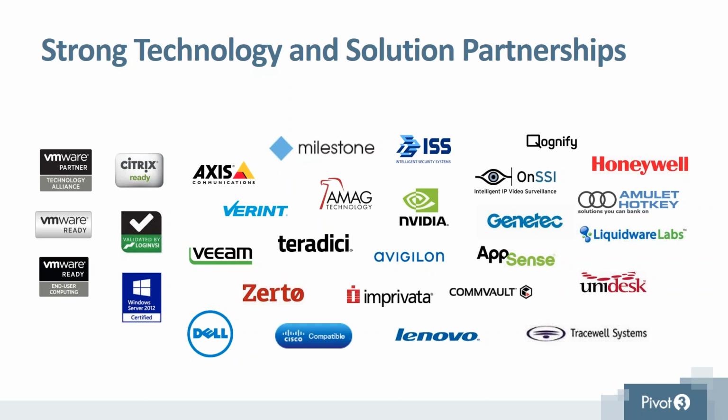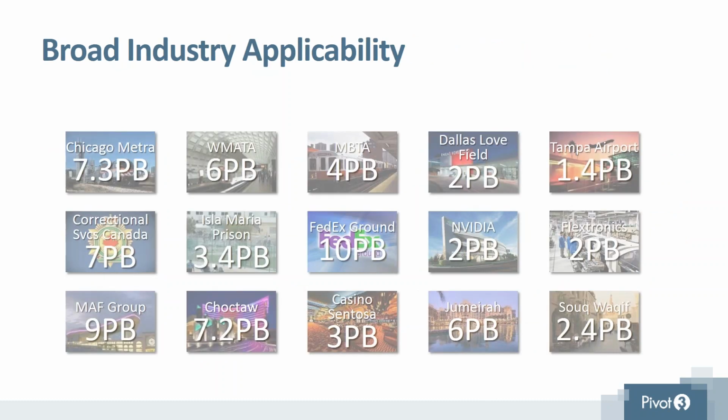I didn't talk too much about our company qualifications, but we have been in business, as I mentioned, since 2003. We're deployed in over 53 countries around the world. You'll see that from a video surveillance standpoint, some of the largest and most sophisticated video implementations in the world are deployed on the back of Pivot 3 infrastructure.